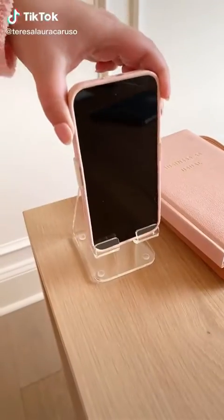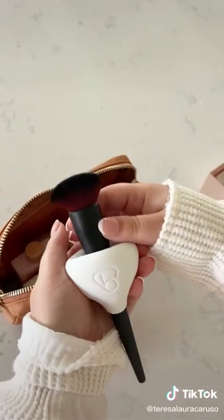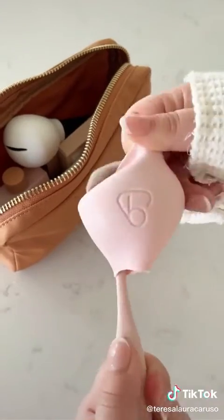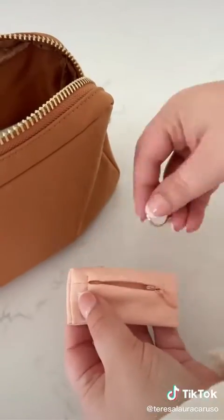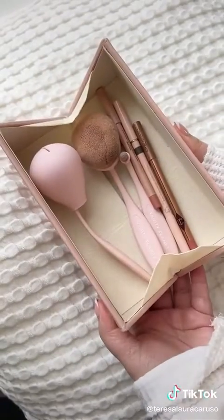Amazon gift ideas under $15. First up are these covers that slide over your makeup brushes. They help your brushes keep their shape and prevent your makeup from transferring all over your makeup bag when you travel. Next up is this wristband for your rings to keep them safe while you're working out. This expandable travel case for your makeup brushes or beauty products.